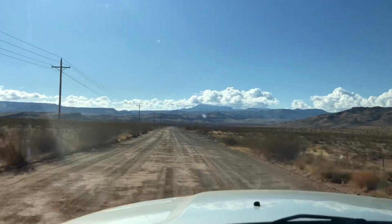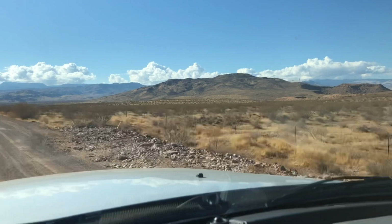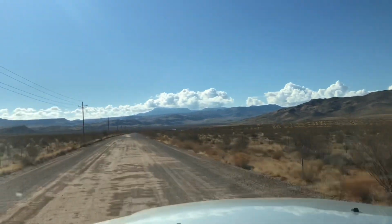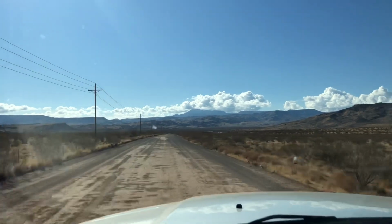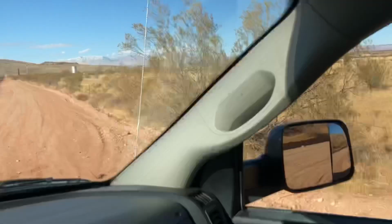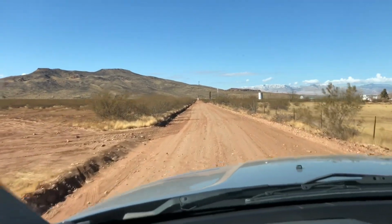Anyway, we're getting close to Arizona. That is Little Black Mountain that you can see right there, that round mountain. And we're gonna go around to the back side where there's a pretty neat petroglyph site. So I will update you as we get closer. Well, that sign says Little Black Mountain right there. And we are now entering Arizona.